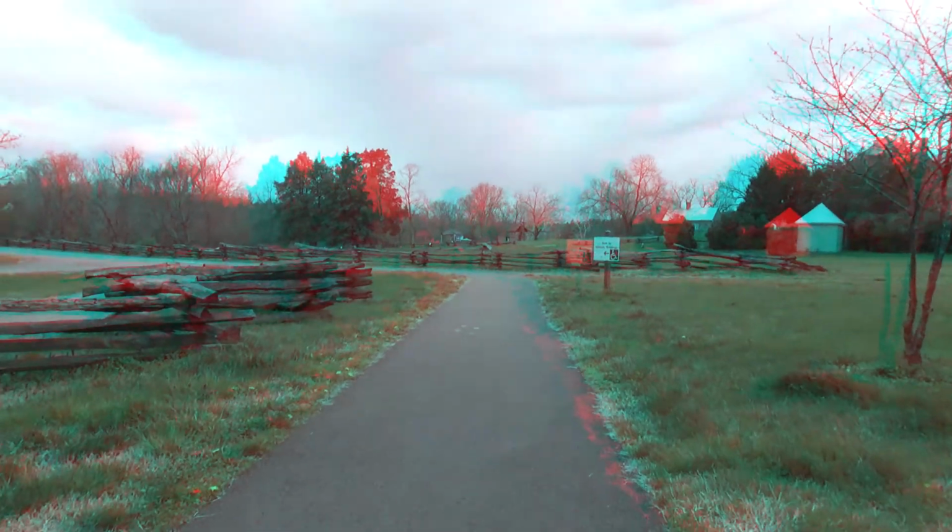As you can see, there isn't as much volume in this video as normal, and that's because I was using one of my newer setups, which allows me to put the cameras as close together as I possibly can without using a beam splitter, but it worked out pretty well the same. And of course, this is Sully Historic Site, which I did a 3D documentary on.